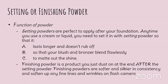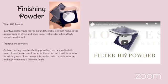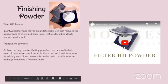And finishing powder is a product that you just dust on at the end, after the setting powder. Finishing powders are soft and silkier in consistency and soften up any fine lines and wrinkles on flash primer. So that definitely makes you camera ready. So here's what we were talking about before with that HD powder, which I absolutely adore.